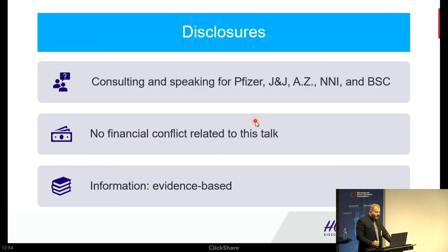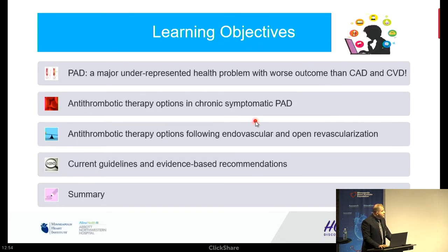Disclosures: nothing relevant, and there's no financial conflict. It's evidence-based as well. Today we're going to cover peripheral arterial disease as a major atherosclerotic disease that actually has worse outcomes than coronary artery disease and cerebrovascular disease. So when you see CVD here, I don't mean cardiovascular disease, I mean cerebrovascular disease. We're going to cover antithrombotic therapies for patients with chronic stable PAD, and also after revascularization, whether that's different or not. We're going to cover the current guideline recommendations, and also share our protocols that we just finished and published online, which I shared with you a couple of weeks ago. And we're going to end with a summary.